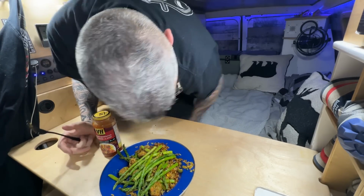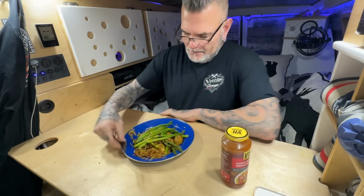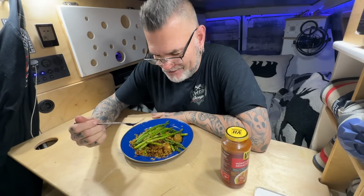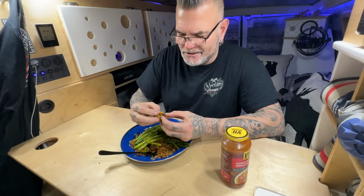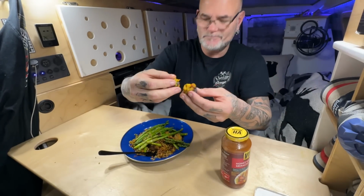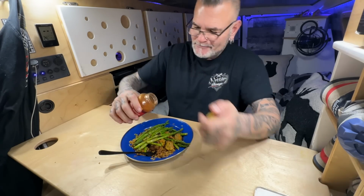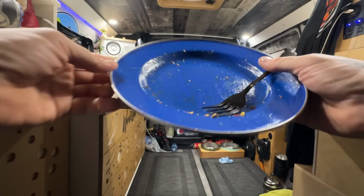Sneaking through. Nothing like crawling underneath the dinner table. Oh. Rice a little bit crunchy. Oh, this is good. So these veggie balls from IKEA, they're literally just veggies. There's like peas and carrots and stuff like that in here. They're really good. All right, top it off with a little bit of honey sriracha. Let's get it. That was yummy.